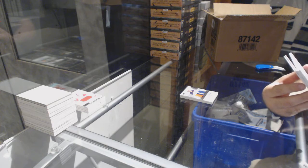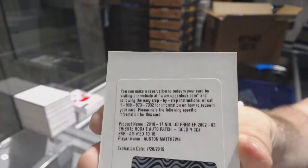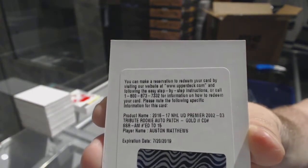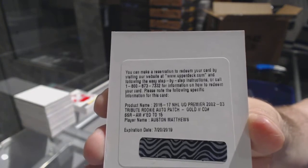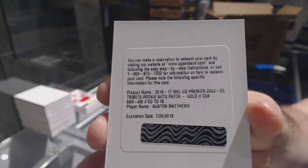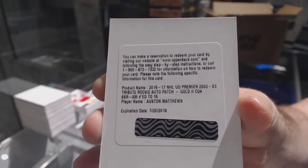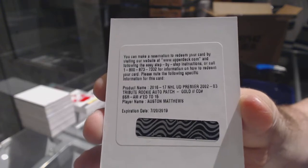Out of 15, Austin Matthews, rookie tribute patch auto gold, Austin Matthews.